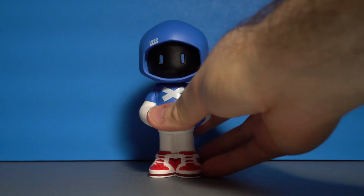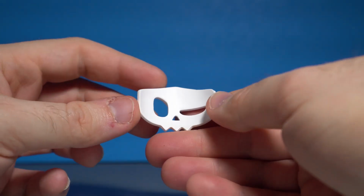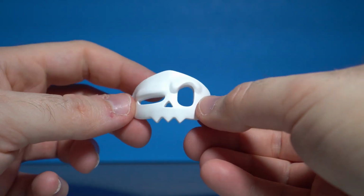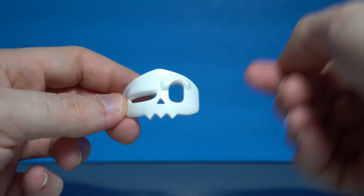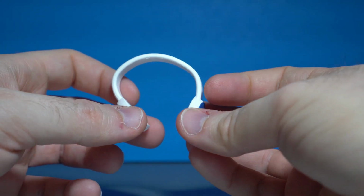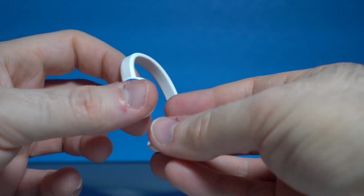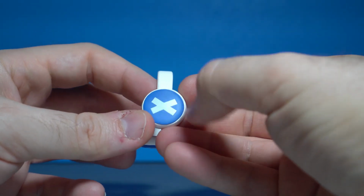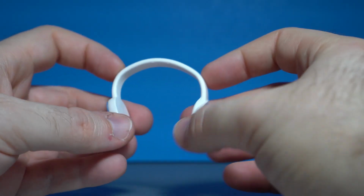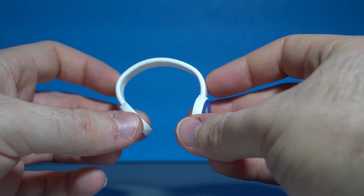Moving the base figure out of the way for a second. First, we have the very tiny Mr. Bone mask. You'll see that it's very simple, very straightforward. We're just going to pop that in, and it's going to go right into the irises, giving us a really cool look. Of course, Mr. Bone's got to have his cool headphones to rock out to some gaming music. He's got that really nice little skull insignia on this side, and on the other side, just a big X. And this material is very pliable, so it forms into the shape of his head, even though it kind of looks a little bent in the packaging.